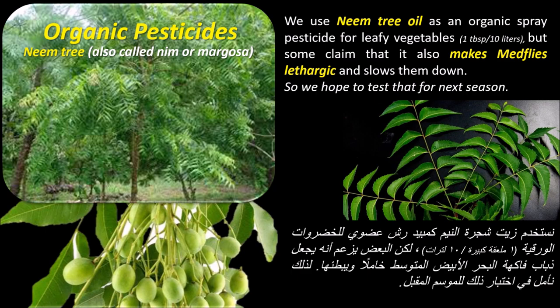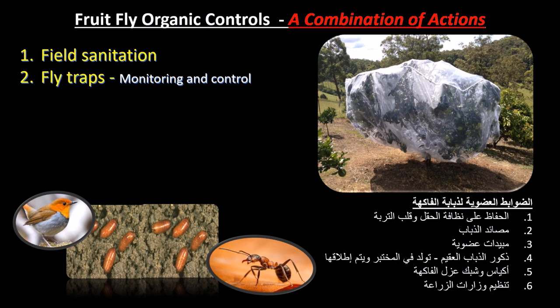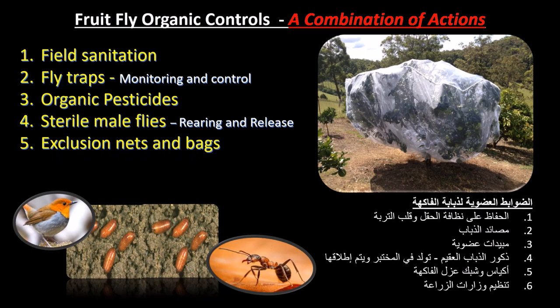The overall strategy for organic controls is the combination of field sanitation, fly traps to monitor and control flies, organic pesticides where available, the sterile male program, exclusion nets and bags, and of course the support of local agricultural regulations.